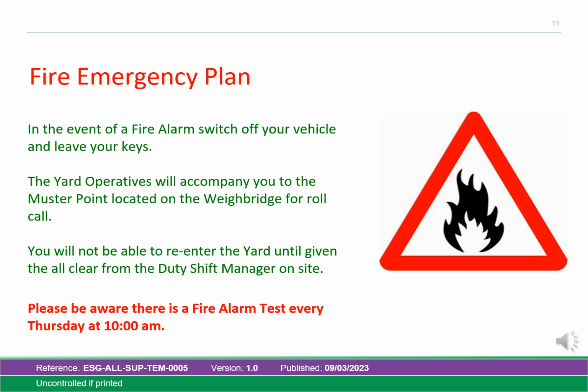Our site fire emergency plan. In the event of a fire alarm, please switch off your vehicle and leave your keys. The yard operatives will accompany you to the muster point located on the weighbridge for the roll call to be completed. You will not be able to re-enter the yard until the all clear has been given by the duty shift manager. And for your reference, please be aware that we do have a fire alarm test which is run every Thursday at 10 AM.